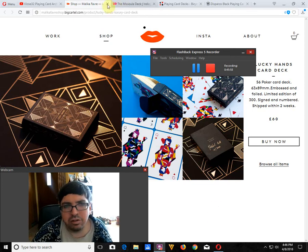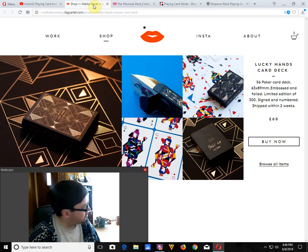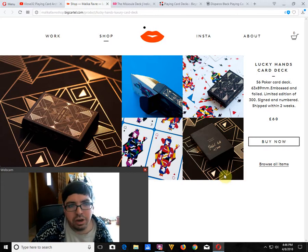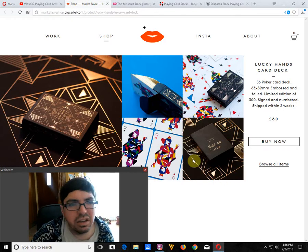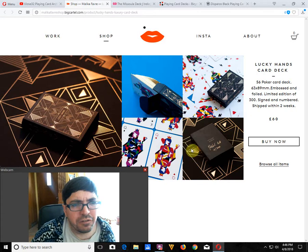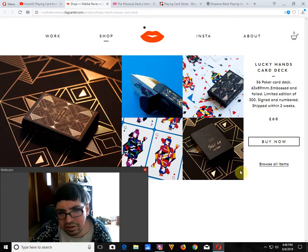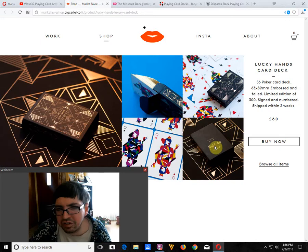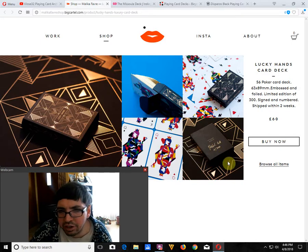There's this deck that I came across on United Cardists, the Lucky Hands card deck by Malika Favre. It's an interesting looking deck, interesting looking court cards, although they're pretty much repetitive. I mean, the body's a bit different. You look at these queens here, but the face is the same from the looks of it. Only 500, numbered and signed. But 60 pounds for a deck, actually 300 I should say.